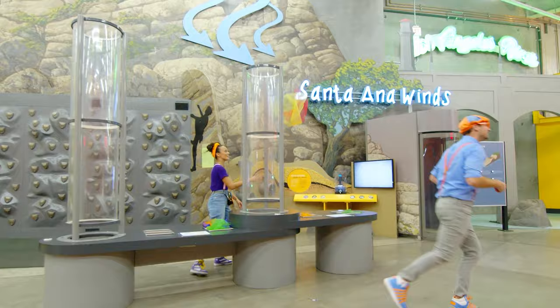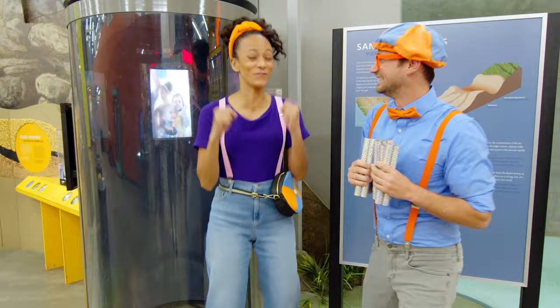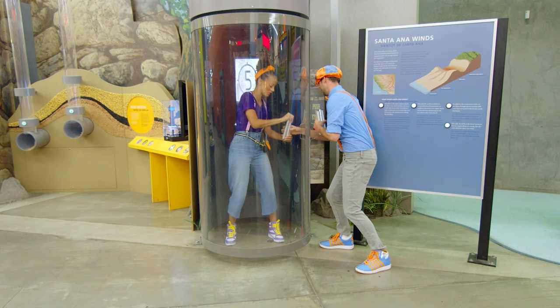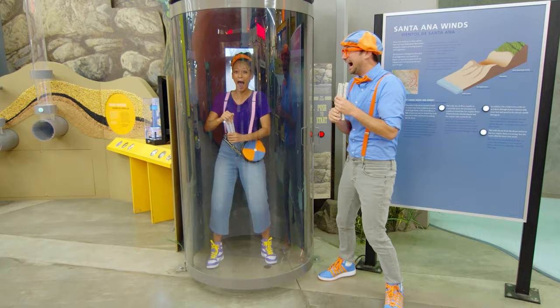Whoa. A wind machine. Oh, it's so cool. Oh, I want to try it. Have you ever been inside one? Huh. Well, it gets really windy. Yeah, it's fun. All right. Okay. And I got some scratches. All right. Bye, baby. Woo, take these. Ooh, what's this? Ooh. Get ready.